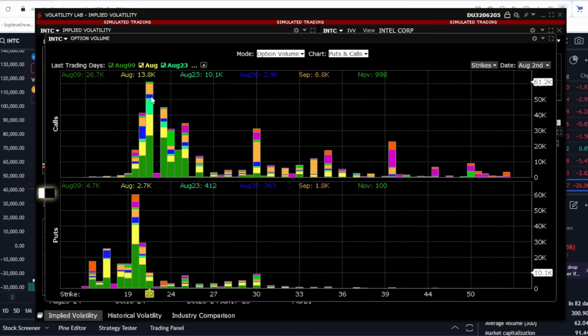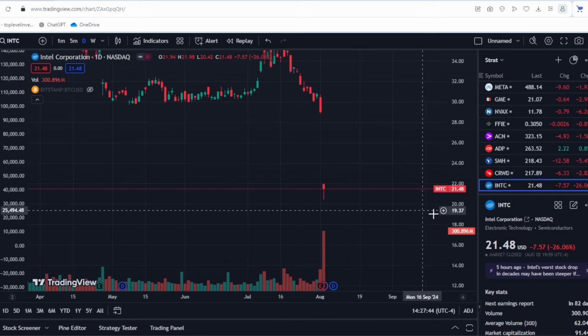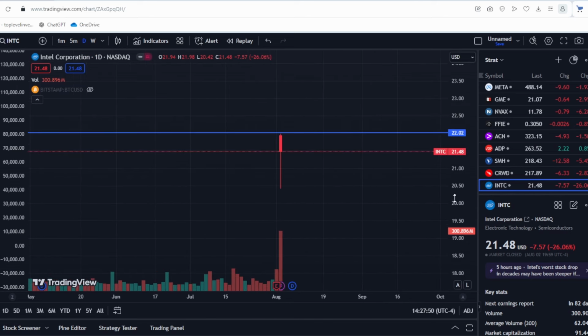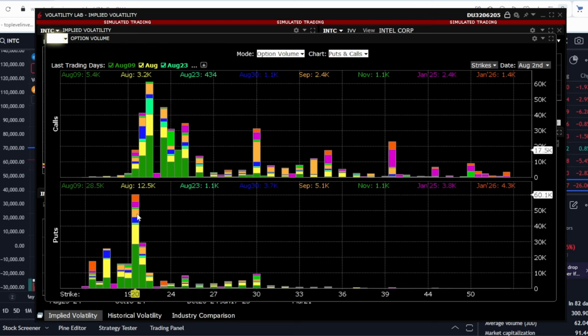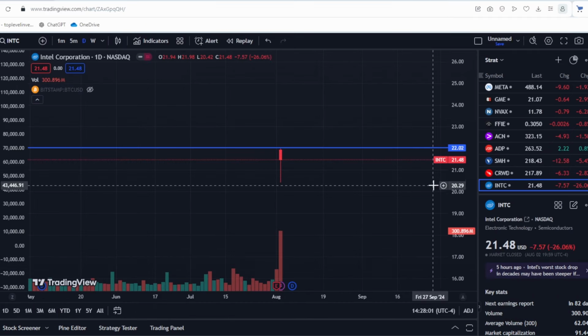Now, let's look at the most important aspects, the trading volume of options and the support and resistance levels. We see that there's a large concentration of volume at the $22, $21, and $23 levels, which is where the most recent volumes are concentrated, particularly for call options. This suggests very strong resistance levels here. The largest support from put options is at the $20 level, and we haven't even reached that level yet. However, I can tell you that these levels are often tested.